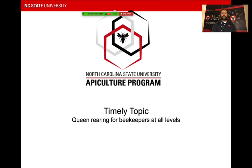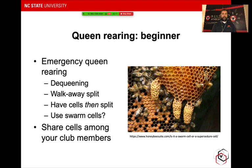So we'll start with the more basic ways to raise queens, for those of you more at the beginning stage in your beekeeping careers. That is, in essence, to induce emergency queen rearing, or to induce the bees to want to raise queens on their own, not unlike what Jen was just talking about. The simplest way to do that is to go into a colony, find the queen, and remove her from that colony. Within about half an hour to an hour, the workers will notice the absence of her queen pheromone, which normally inhibits them from raising their own queen. That inhibition now gone, the workers are primed to raise new queens.